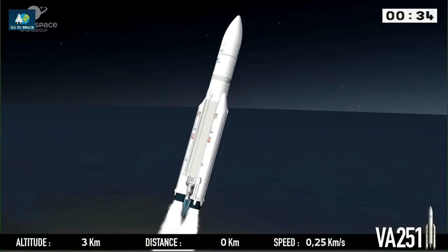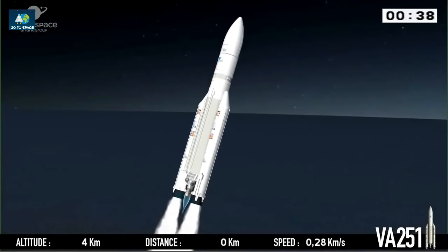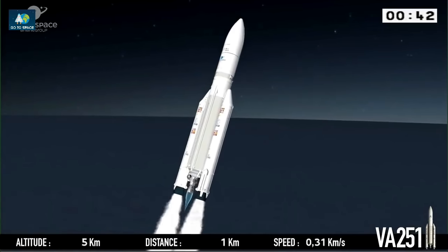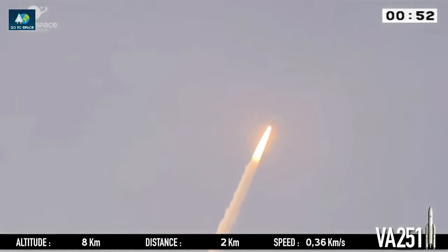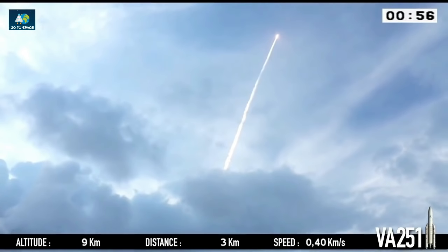And we are off. Ariane 5 is blazing a trail across the equatorial skies. La propulsion est nominale. And there we see her. She's come out from the other side of the clouds, powering her way into space, heading east, out over the Atlantic Ocean.